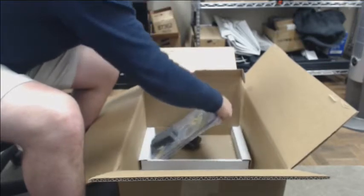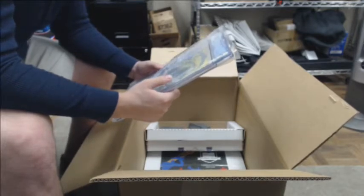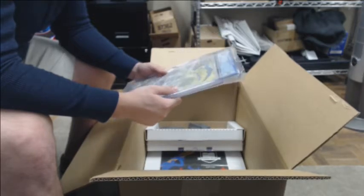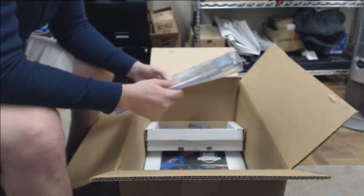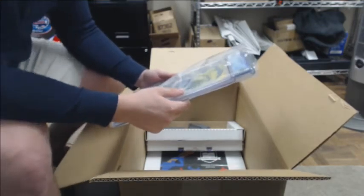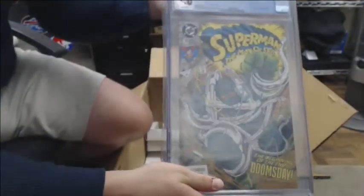This definitely looks like more of a 90s one. That's cool. Louise Simonson story with Jon Bogdanove and Dennis Janke cover art. So this is the beginning of the end. It's the first full appearance of Doomsday. Superman: The Man of Steel 18, graded a 9.6.